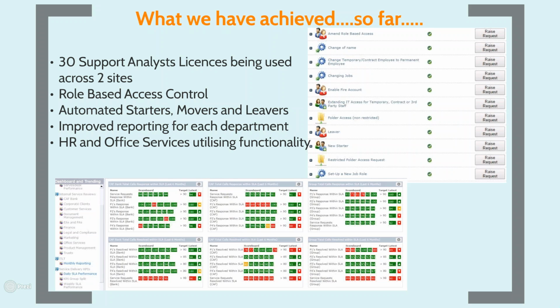And we thought, at this point in time, we were in the implementation phase with Supportworks. We thought, do you know what, it'd be a really good idea if we delayed our go live of Supportworks in order to implement role-based access control off the back of the work the IT data project had been doing. And so another journey began for us, the starters, movers, leavers process, and how could we make that a lot less painful for our colleagues in customer services and all across the business.